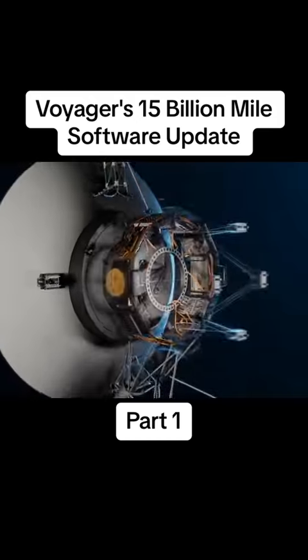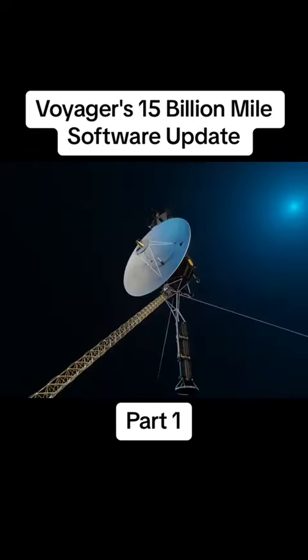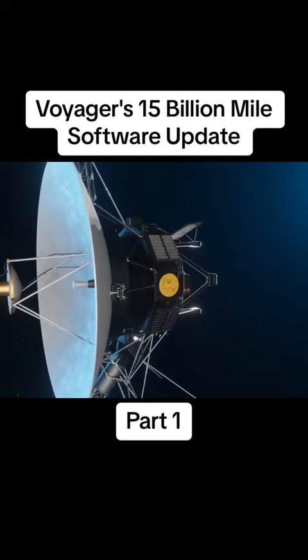But how does NASA update such old hardware from 15 billion miles away? To understand how difficult this is, we need to know how the software works on Voyager.